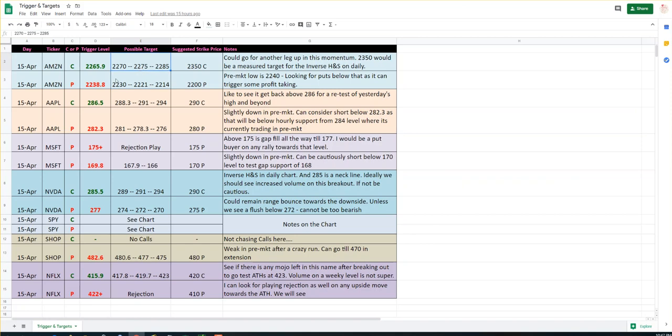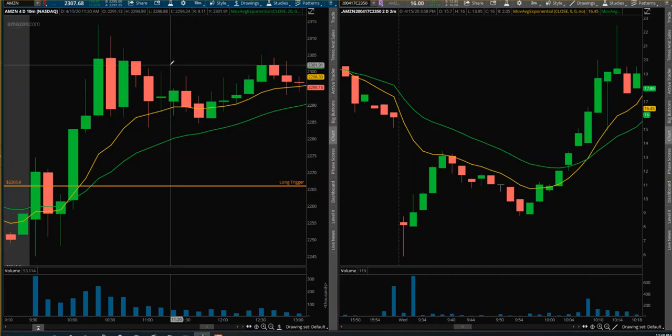Now these are my trigger levels and possible targets from this morning, and my first target was 2270. That's around where I got out with my profits early in the morning. My second major target was around 2275. Then I had given you a possible target that it could go up; we could see 2285.